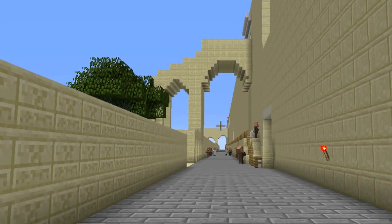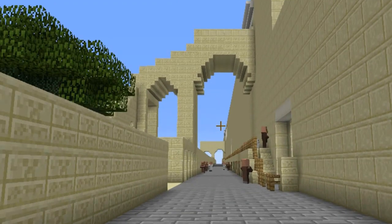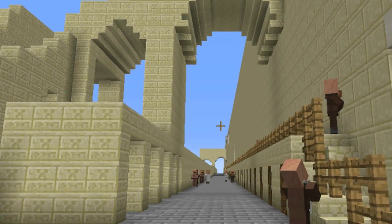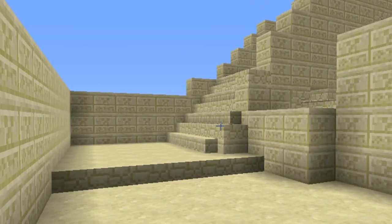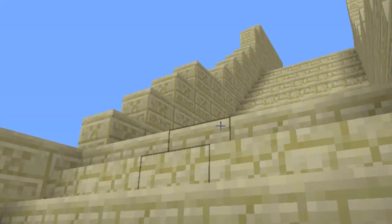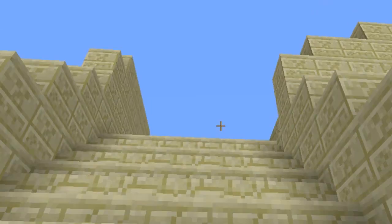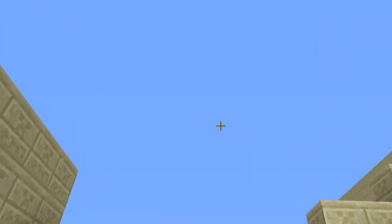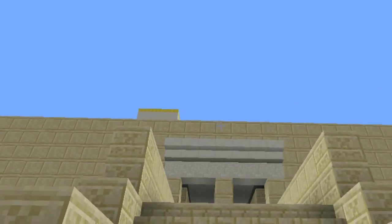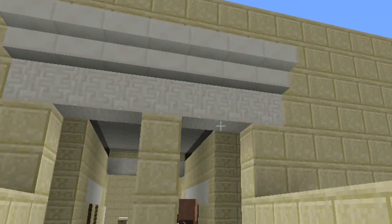The stepped bridge, called Robinson's Arch, looms overhead. This led to an upper gate and the new western court of the temple complex. There had never been a western court before this time.